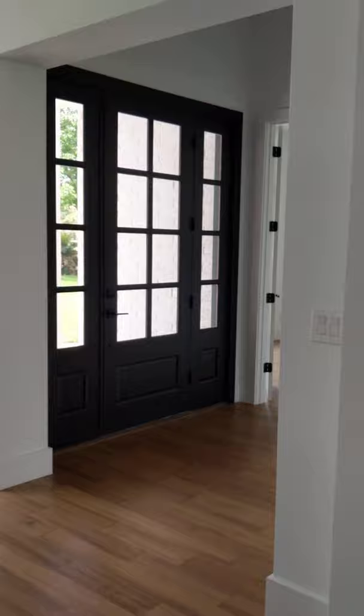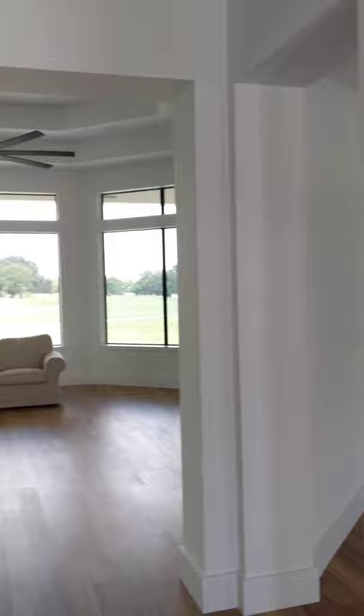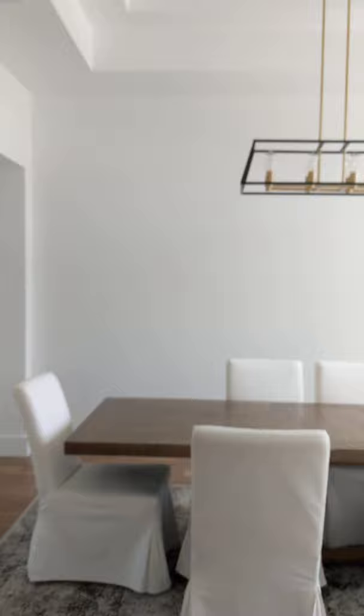Okay, so continuing, we come back to the front door. So we just made a great big circle. I'm going to go back to the front door so I can give you the same perspective from the other direction. Oh, and here's the dining room that I just walked through. So from the front door, I'm looking at the living room. Dining room is to the right, with the big windows out front.